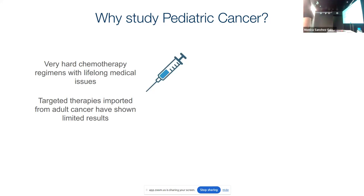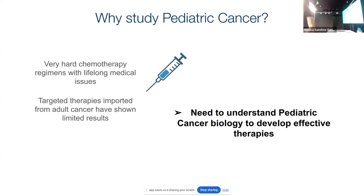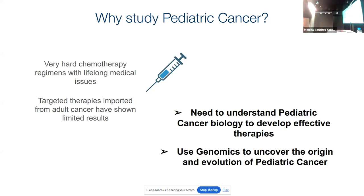There have been some attempts to bring targeted therapy from adult cancers, but it's not always working, because this targeted therapy comes from research on adult cancer. So I think maybe we need to research the biology behind pediatric cancer to design better therapies for pediatric cancer. We need to understand pediatric cancer biology to develop effective therapies. My approach here is to use genomics to uncover the origin and evolution of pediatric cancer, to understand where it comes from and why it develops, to understand the biology and to try to find better treatments.